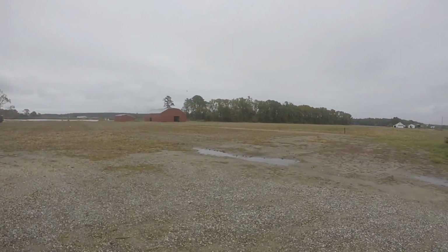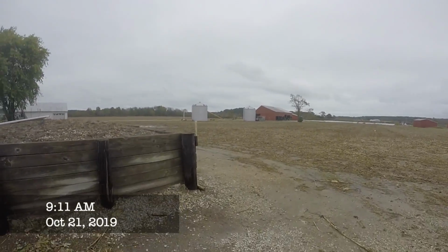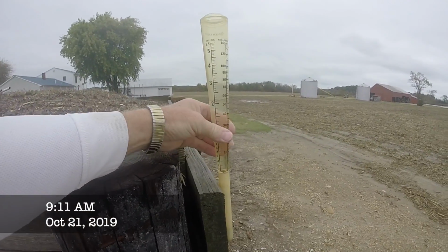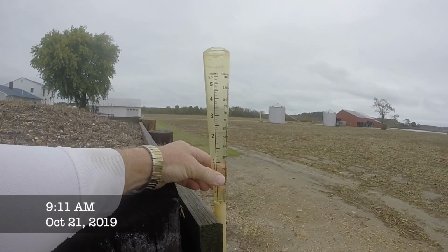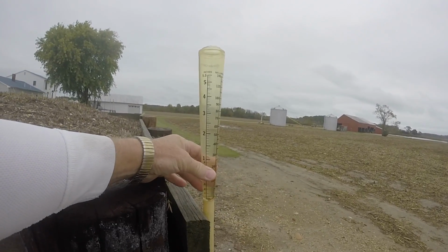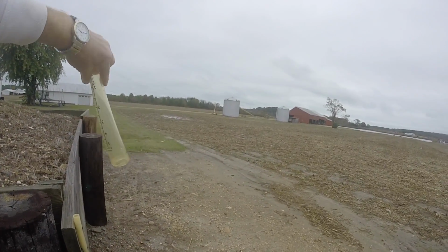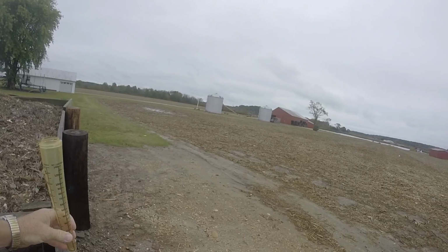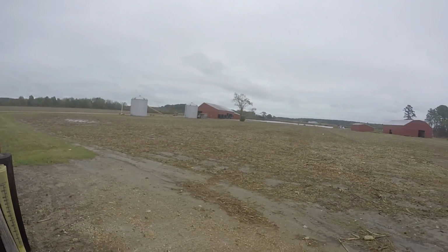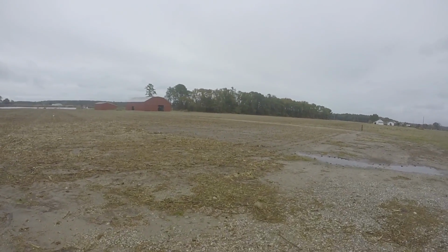I had over 3.5 inches of rain at my house yesterday. Let's see how much they got down here. All right, 2 2/10 inches. So not the 3.5 I had at my house. So things are going to be a bit wet for a while. I think there's another chance of rain actually tomorrow, Tuesday, or maybe Wednesday.